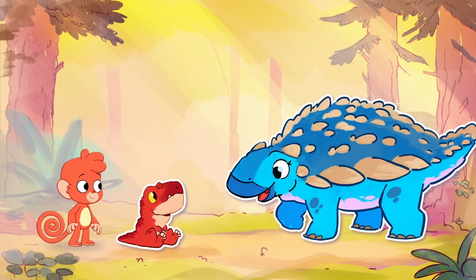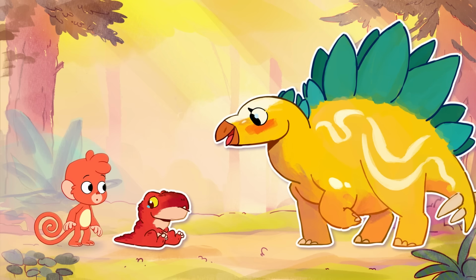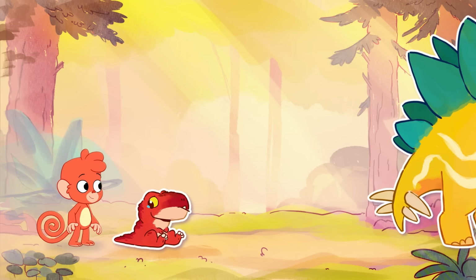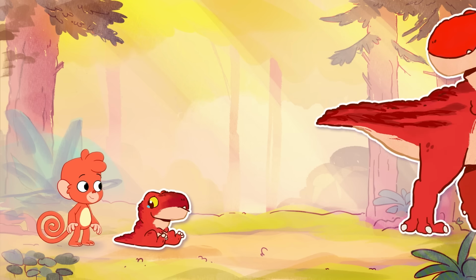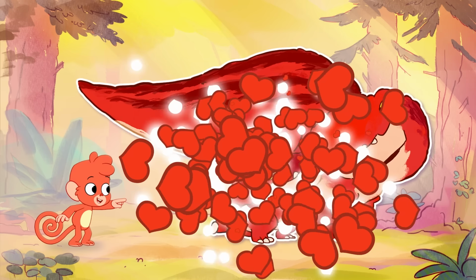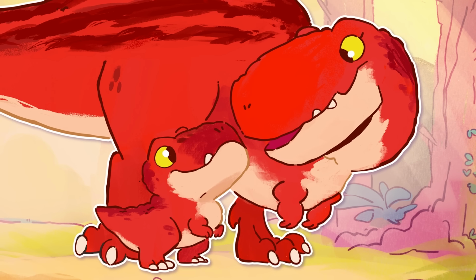No, that can't be his mommy. That's a Nodosaurus. Nope, that's a Stegosaurus. His mommy! Yay! Aww, finally together again. Thanks for your help.